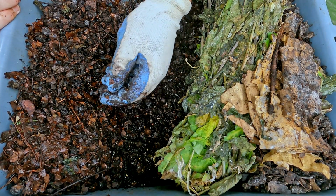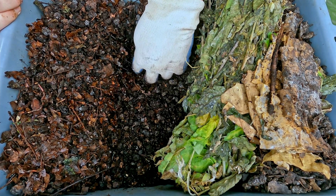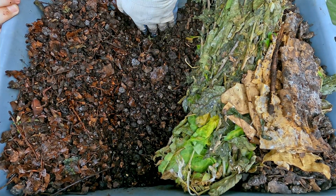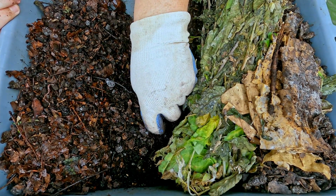Here's another one. So yeah, they're in here obviously, but certainly not in great numbers. I also keep telling myself that maybe they're just in here but still so small that you're not spotting them. That's the reason they're evading you.